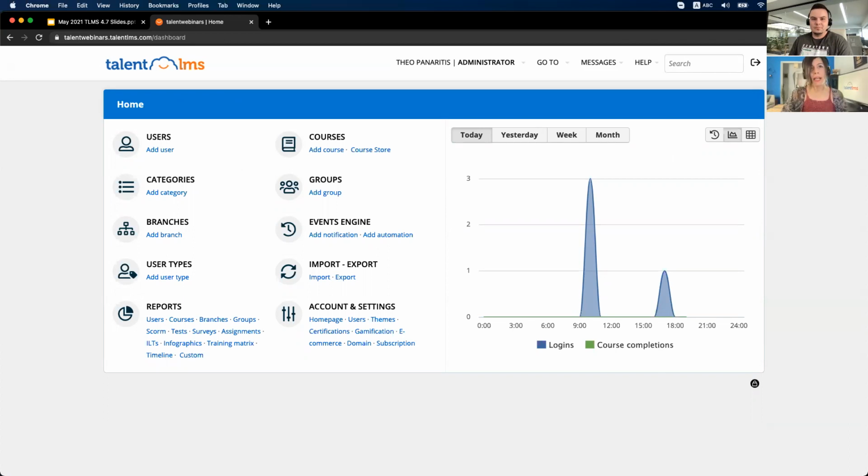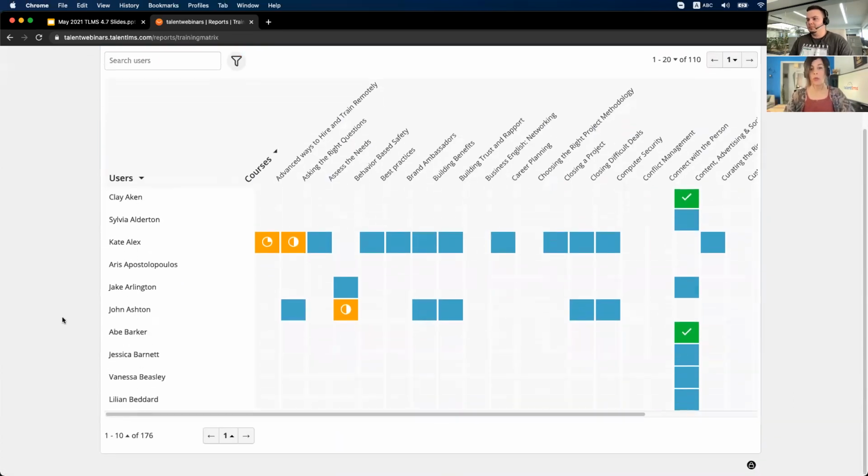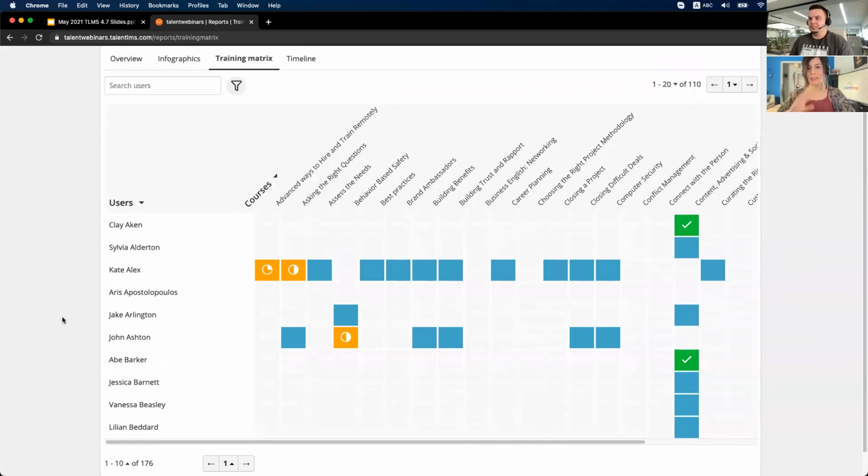Let's say, can we explain the colors in the training matrix report? Okay, yes. Let's go a little bit again to the training matrix report. Of course, we also have an article. So if you don't remember me talking about this again, you go to the article and you see the colors. When it's gray, it means that you're not assigned yet to the course. When it's blue, it means that you're assigned, but the learner has not clicked on the start button.